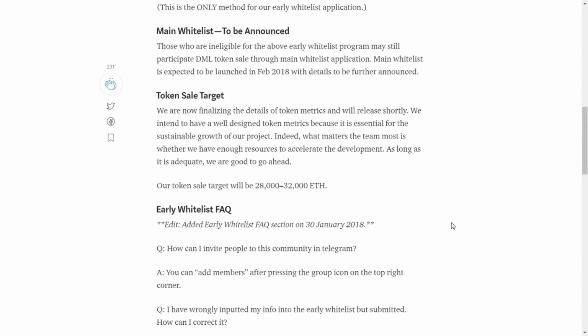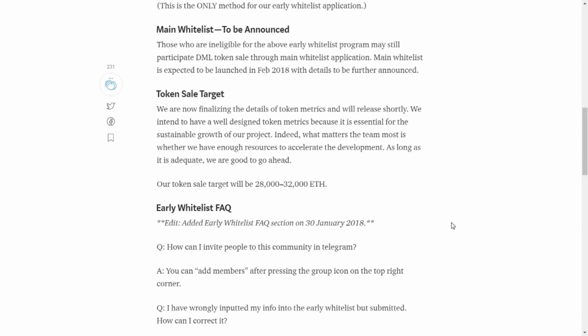However, other important things to note: we don't know the full token metrics or tokenomics here, but the token sale target will be between 28,000 and 32,000 Ether as a hard cap, so it gives us a little idea of what they're trying to raise. So not too high, quite favorable for this project. However, I will have to do the review without knowing the full token metrics, and I will come back at a later date and update with a short video perhaps, just to give us an idea of the potential of this project once we know the price of the tokens.